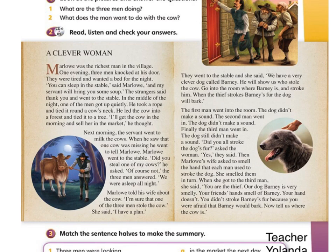Then Marlowe's wife asked to smell the hand that each man used to stroke the dog. She smelled them in turn. When she got to the third man, she said, You are the thief. Our dog Barney is very smelly. Your friend's hands smell of Barney. Your hand doesn't. You didn't stroke Barney's fur because you were afraid that Barney would bark. Now, tell us where the cow is.